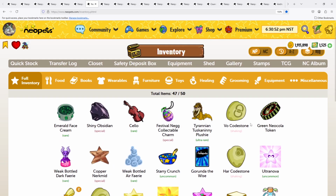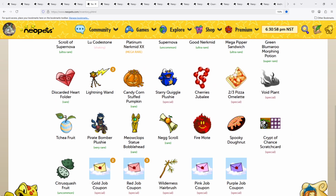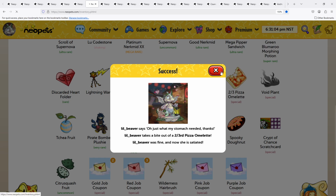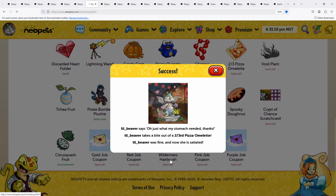Okay, well, you know what? Very quickly, I need to feed my pet. That's what I need to do. This is the omelet that I fed yesterday because it's 2/3. Now it's a 1/3. And then I need to brush. That was super lucky that nothing of importance died in that pit. It is crazy.